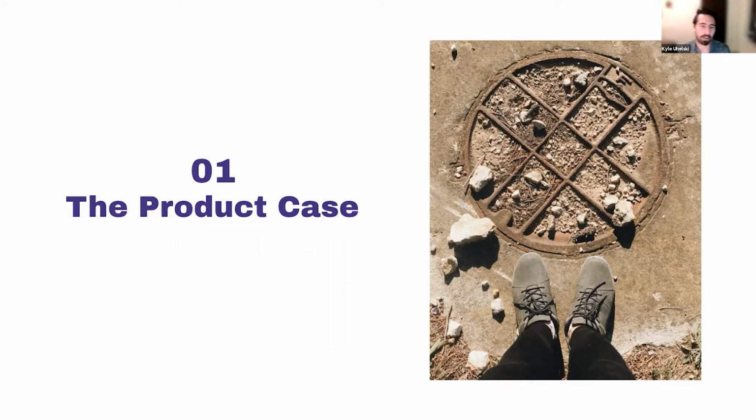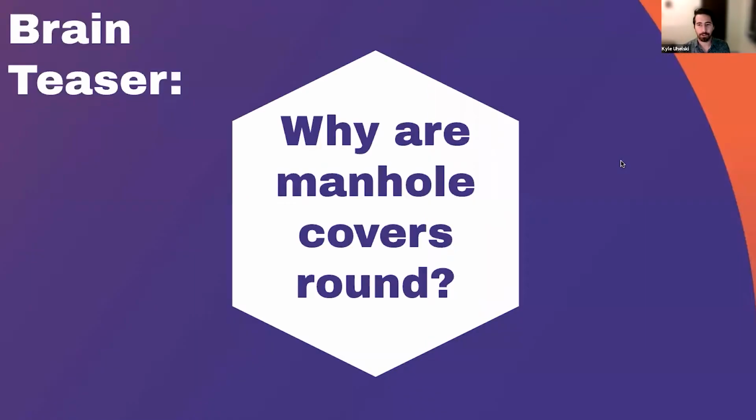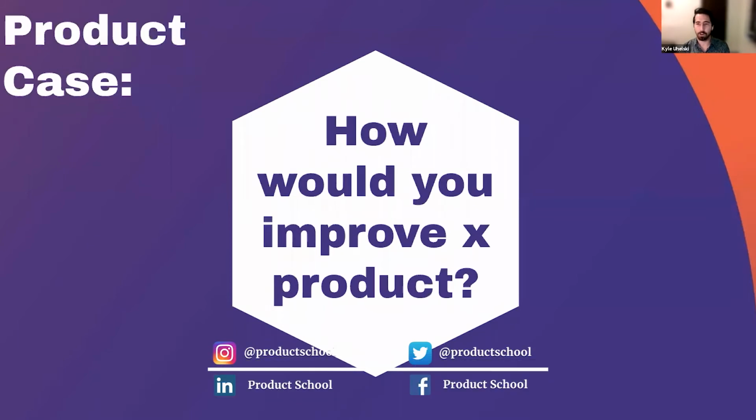So let's talk about the product case interview itself. More and more commonly, this style of interview is becoming the gold standard as the last hill that you have to climb in your quest for a job in product management. Back in the day, you might get something like a whiteboarding exercise for a riddle or brain teaser like why are manhole covers round? And you'd have to sort of work that out and think through it. This has largely been phased out due to the lack of effectiveness of this style of interview as a predictor for success. And so enter the product case interview.